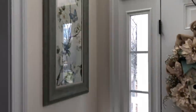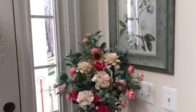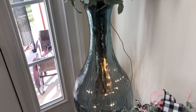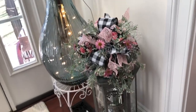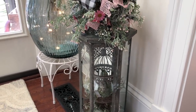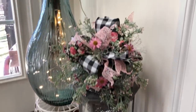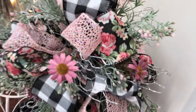Found the 2 pictures at Kirkland's, and they are not exactly the same, but they're very similar. And then I just did this pretty little spring bouquet kind of thing in the big vase, and Chris put lights down into it. And then I just made this beautiful little, well, the lantern is beautiful. It'll be a pretty galvanized lantern that I did a funky bow class for the Salvation Army's Girlfriends Getaway Weekend, and the lovely lady gifted me with that beautiful lantern. And I made a funky bow topper for it, using a little bit of chicken wire in there with it.